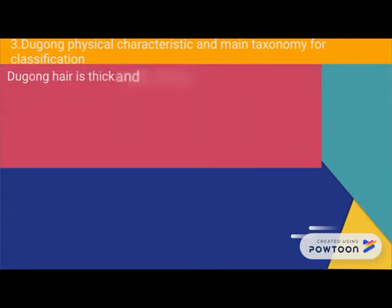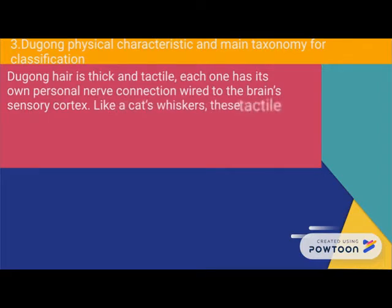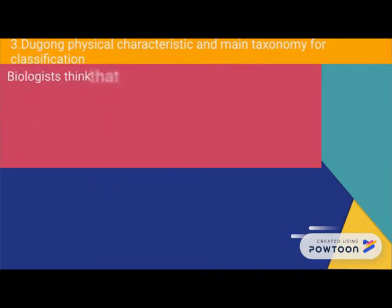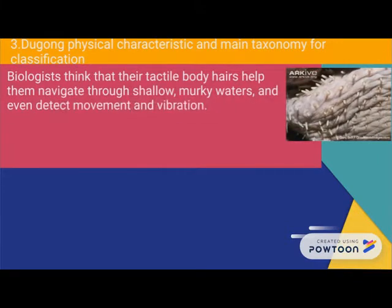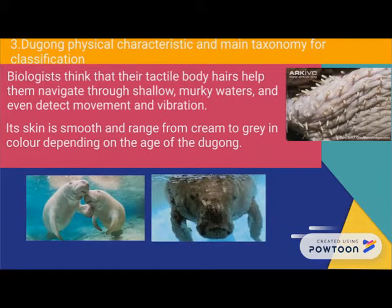Dugong hair is thick and tactile. Each one has its own personal nerve connection wired to the brain's sensory cortex. Like a cat's whiskers, these tactile hairs can sense objects around them. Biologists think that their tactile body has helped them navigate through shallow, murky waters and even detect movement and vibration. Its skin is smooth and ranges from cream to grey in color depending on the age of the dugong.